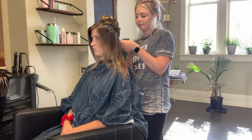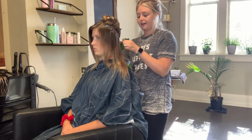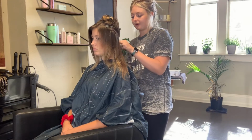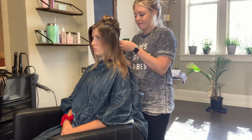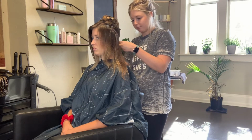So maintenance appointments are simply when you're taking the extensions out and you can color them, you can color your hair, but mainly we're taking them out and moving them up. That's the purpose of the maintenance.